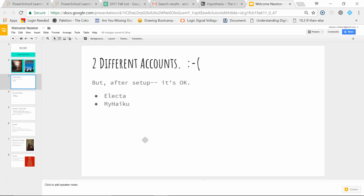So you do have two different accounts, which can be confusing to your students. So please help them set this up this week. I recommend that you put bookmarks where they can find them. This is my Electa bookmark, so I can log in. I'm going to talk you through how to set up the MyHaiku account just now. Electa is our classroom. MyHaiku is our extra web page. So Electa is where we have our classroom meetings where they will attend class, and MyHaiku is where they'll find the links to everything else.